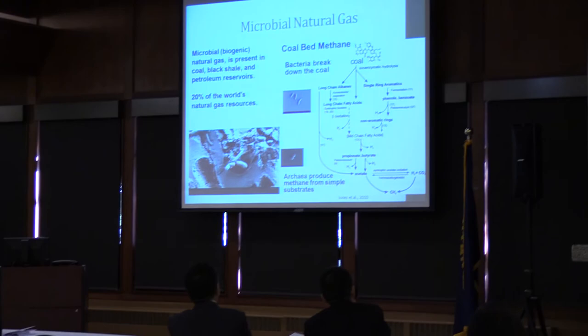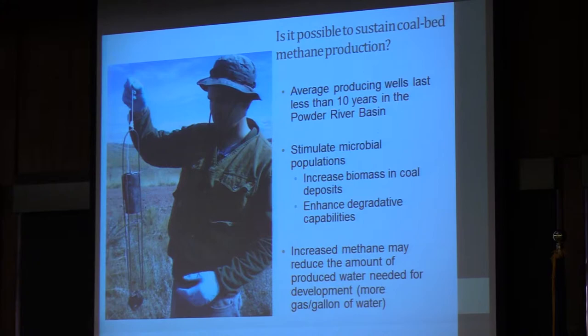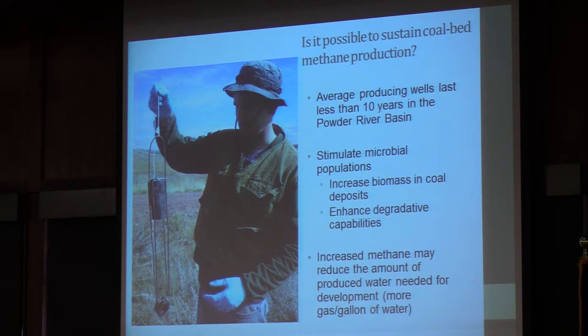So there are a number of groups working on ways to get these bugs to work harder, to eat more, generate more. And this is just a chemical summary of how coal is broken down to the final byproduct of methane. One of those groups that we work with is out of MSU in the biofilm department. This is Elliot Barnhart. He was a student researcher of ours who went on to get his PhD in this in the years after he worked with us.